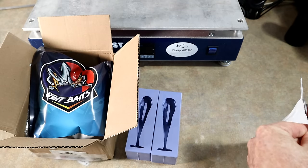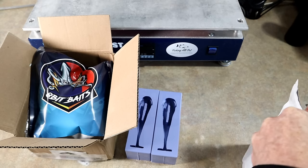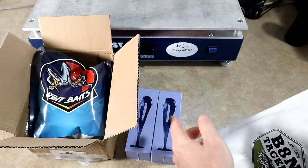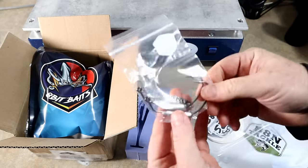All right, let's get this open. I know that he sent me some eyeballs, because the biggest size I had were 15 millimeters. And he's like, nope, that's rubbish. That's not going to be big enough. Okay, yep, some hooks.